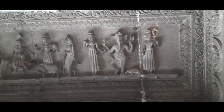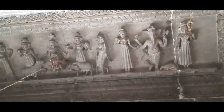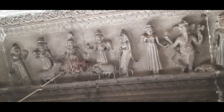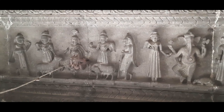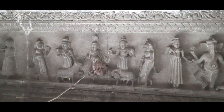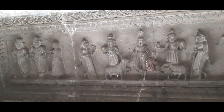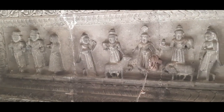Here, at the top of the Antarala passage, we can see this beautiful panel having beautiful sculptures and carving. Here at the right, we see Lord Ganesha along with Riddhi and Siddhi with his mount Mushaka. In the middle, you see Lord Krishna is shown with calf and cows along with Gopikas and friends. And at the extreme left, we see the carvings of Rama, Sita, and Lakshman.